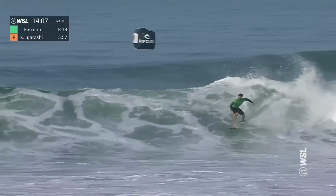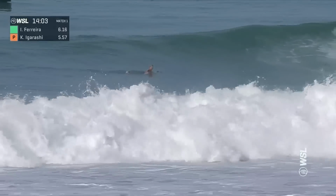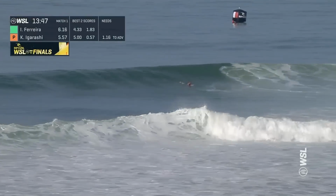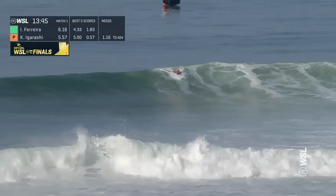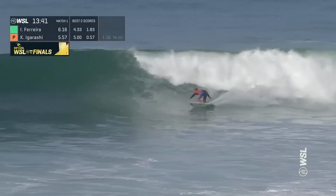Italo coming off a first turn, trying to recover from the fall. There's the ramp. Board disconnected. Does he have a section big enough to rely on that if he needs it today, Connor, on his backhand on the right? Often he's doing it on like a real hollow closeout section.